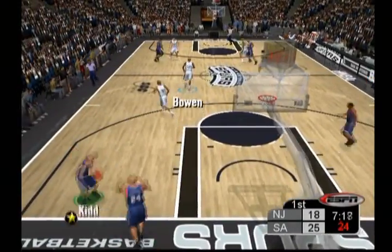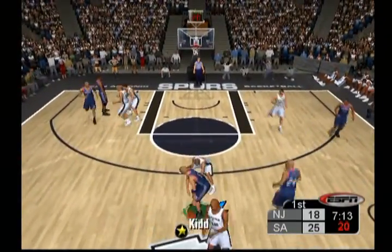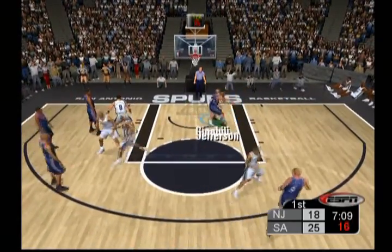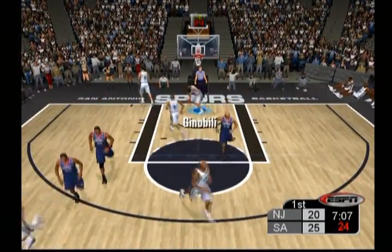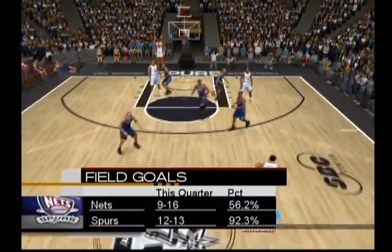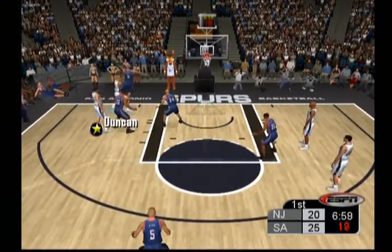That basket was nailed by Bowen. The Nets work it up, shooting 53% from the floor. To Jefferson. They push it inside. Nice shot in the paint by Jefferson. He went with the old school hook on that one. It seems like every player used to have that shot. Now only a couple guys in the league possess the ability to shoot a hook.